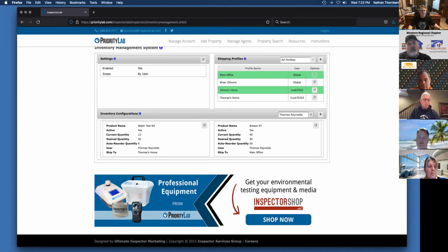Yep. A big question is, how does the system tell who took the test? Because I believe when I look on my app, it's not by inspector. Okay. So you don't have your profiles set up, or you're just looking at a screen and not seeing that it is in fact tracking that it's you.